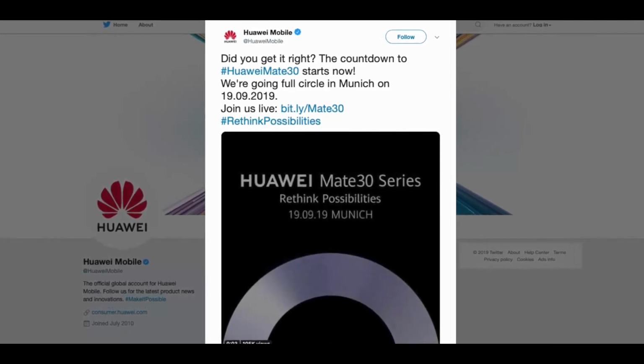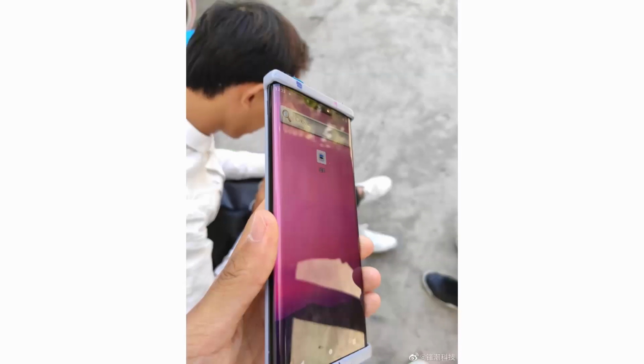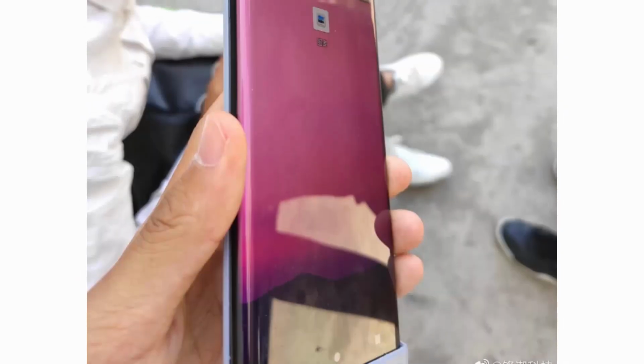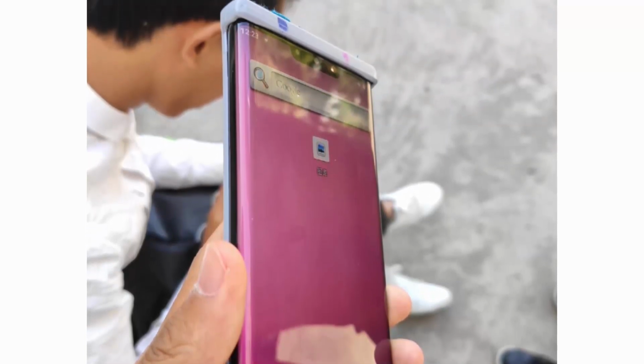Ahead of the official launch, we have come across a number of leaks giving us a rough idea on what to expect. Now, the latest Huawei Mate 30 Pro leak shows off the waterfall dual edge curve display. Yeah guys, someone got hold of an early unit, and while there is a white plastic used to hide the design, it doesn't do a good job.